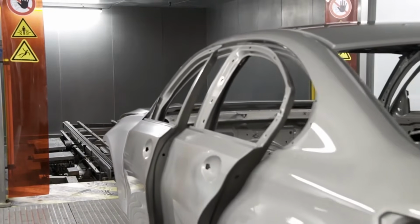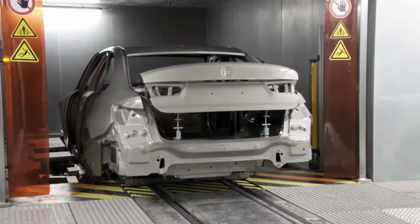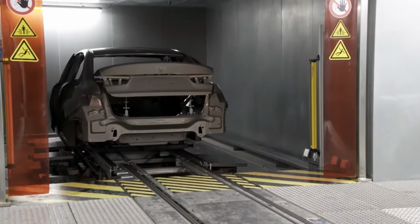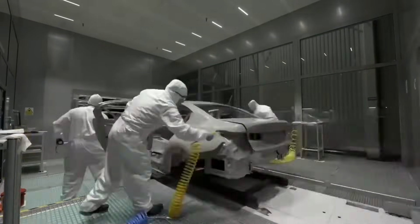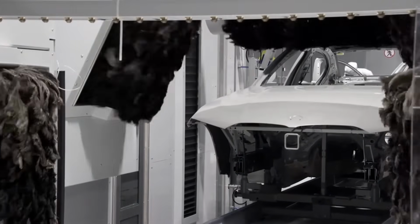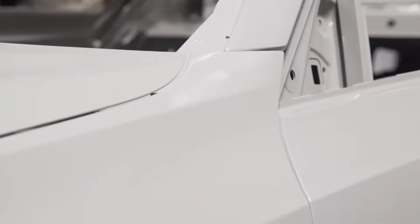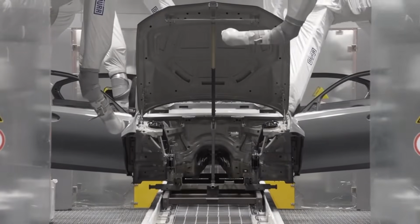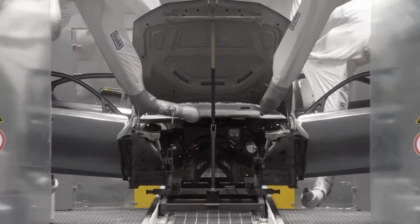After cleaning, the body enters an e-coat bath, short for electrophoretic deposition coating. In this step, the shell is electrically charged and dipped into a tank filled with a water-based primer containing corrosion-inhibiting particles. The electrical charge causes the primer particles to be attracted and evenly bonded to the body's surface. This layer not only improves paint adhesion, but provides crucial rust protection, especially in inner cavities that are hard to reach with spray guns. Once the e-coat is cured in an oven at around 180 degrees Celsius, the Civic moves into the primer application booth, where robotic arms spray a base primer coat across the shell. This step evens out the surface texture and prepares it for color paint.